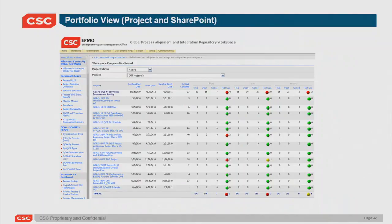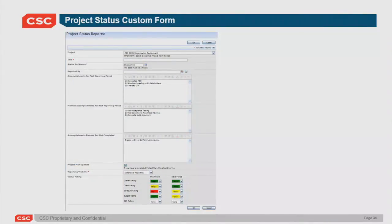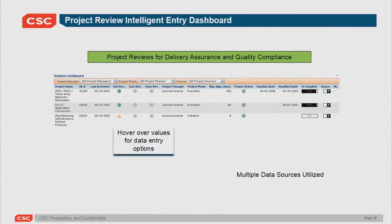So again, we'll do a live view of this dashboard going in, but this is the next layer down from the executive level, more to the senior management level and program manager level. Drilling down into the dashboard details. Again, we'll do this live. This is a view. We had a request to help facilitate delivery assurance across our projects. How are we doing? Are we executing them well?